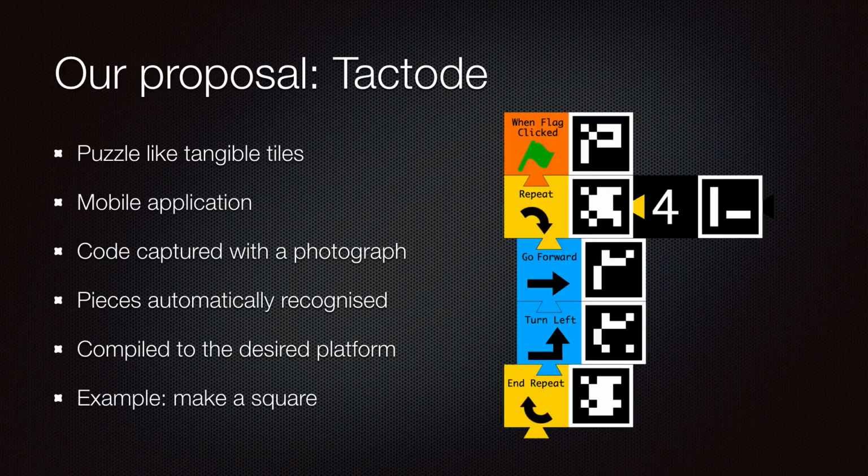For example, these are the tactile pieces that can be used to make a square. Reading from the top to the bottom, when the flag is clicked, we repeat 4 times 2 instructions: go forward and turn left.